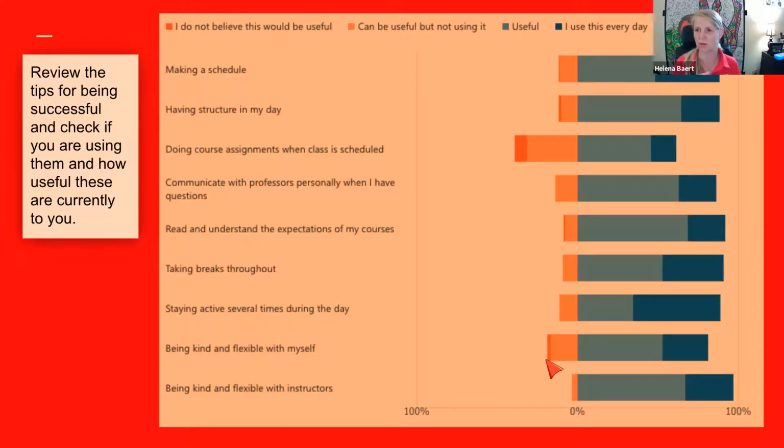So towards the blue is I use it every day, and towards the red or the orange is I don't believe this would be very useful. And from this survey, it's very interesting that obviously they're not as kind and flexible with themselves. But a big one was their scheduling and their time management.